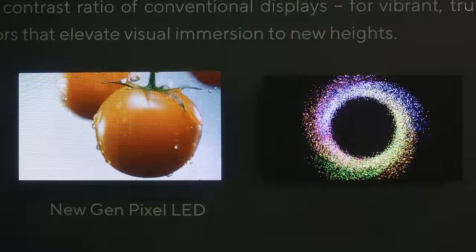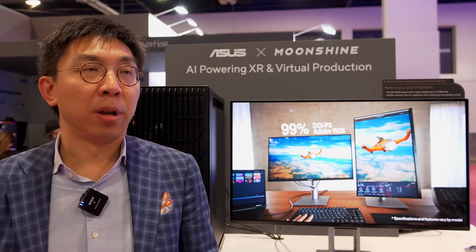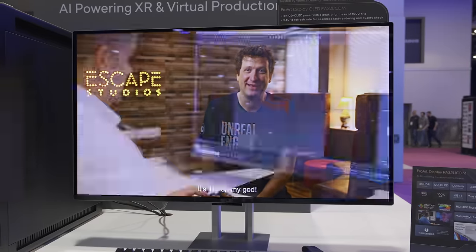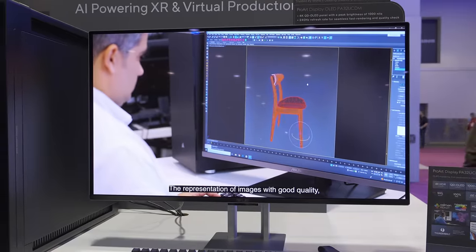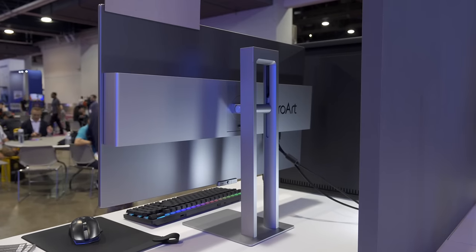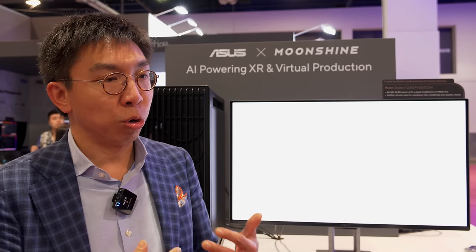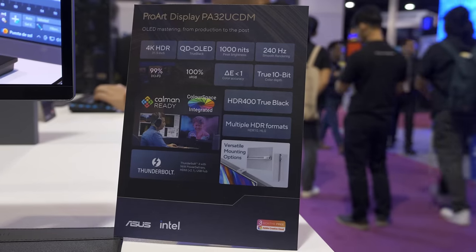But overall, looking at Asus booth, the display I'm most interested in is the PA32UCDM, which is why I'm actually standing beside it filming my talking head video. And the design and also the superior color accuracy may appeal to those who are in the post-production industry.